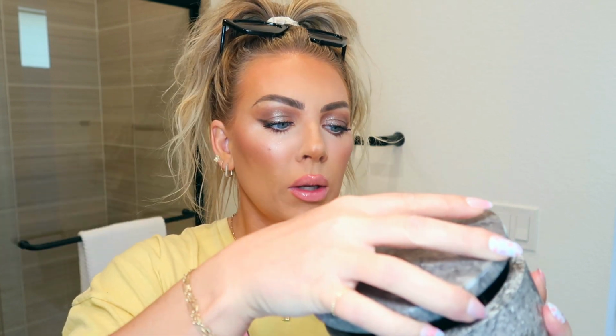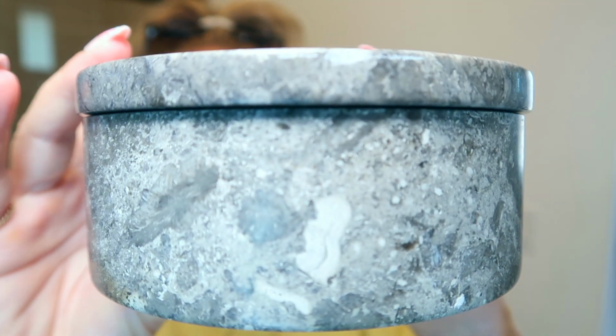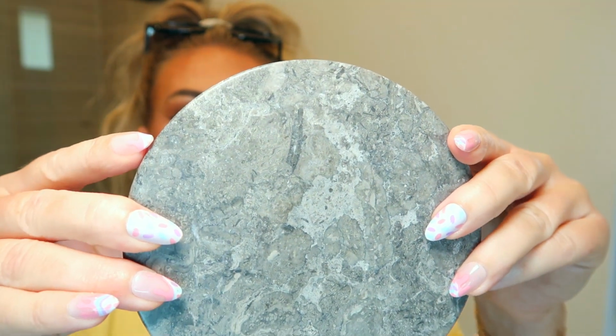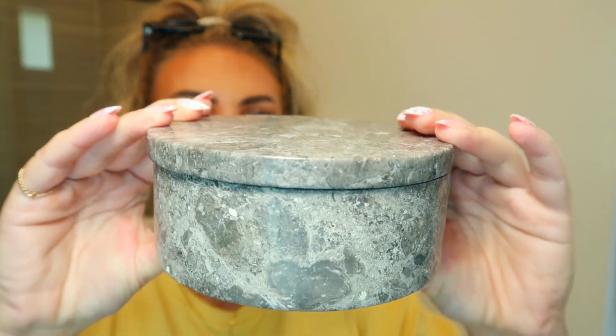Okay, next is this gorgeous little marble dish. So this has a lid. It's really heavy, like this is legit. You can keep all your cotton pads, your Q-tips, whatever it is that you want to keep in here. But it's really, really beautiful, very heavy. So it's a really nice piece. That's what the top looks like. It's very beautiful. For the price, you cannot go wrong, it's gorge.